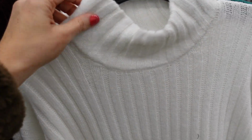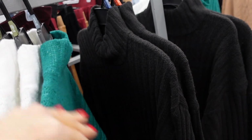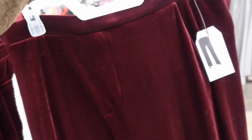Sweaters from Time & True. So these have that ribbed neckline, the drop sleeve, ribbed wrist, the ribbed bottom. These are nice and long in the ivory. Also comes in green. There's black. Also comes in red. They're $17.98.